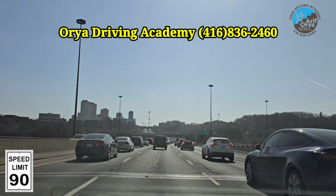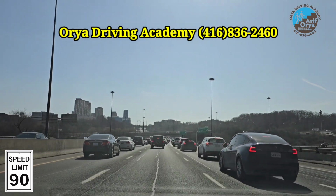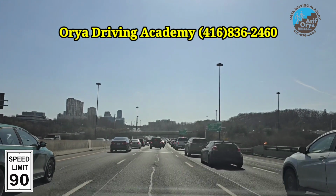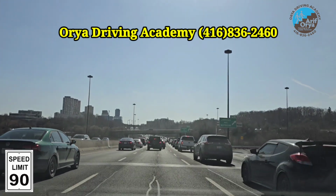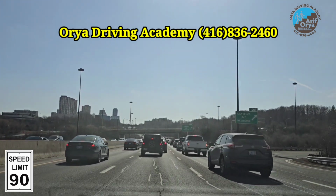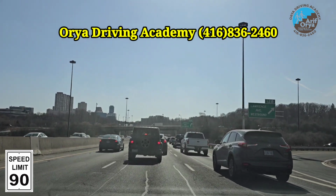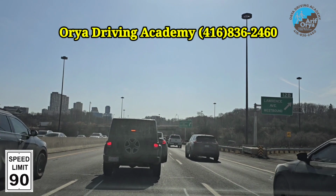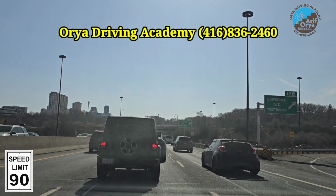Now I'm gonna try to change my lane to right because I will be asked to exit sometime soon on Lawrence Avenue eastbound. It is very busy, as you guys can see. It is busy, but I will try my best if I can safely change my lane to right and then go to the right lane.